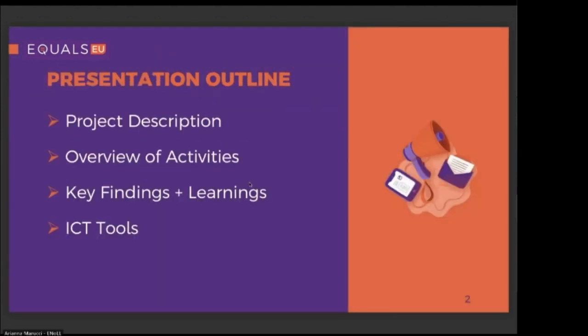So in this presentation now, before we go to the breakout groups, I'll just give you some overall context of the project that we've been doing at Equals EU and outline some of the main activities and pick up on a few key findings that I think in the conversation that we're having today, you'll find quite interesting that have come out of the project overall. But then I'll try to get very quickly to the ICT tools that we've been developing. Next slide, please.